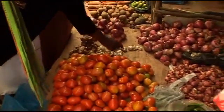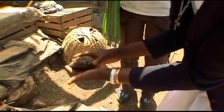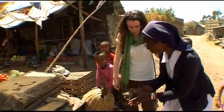There was nothing really unusual about most of the food I saw, but the fuel was pretty weird. It was cow dung. This is just pure cow dung, and they use it for firewood. Does it burn faster than wood? It does. But it makes very good, less smoke. Less smoke?